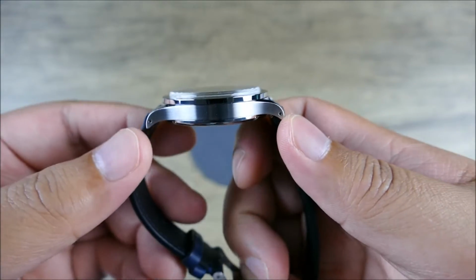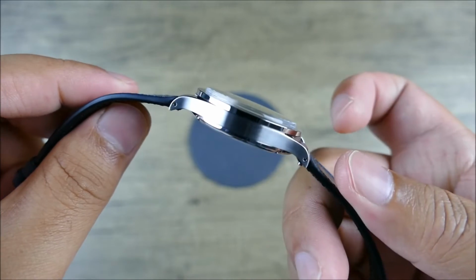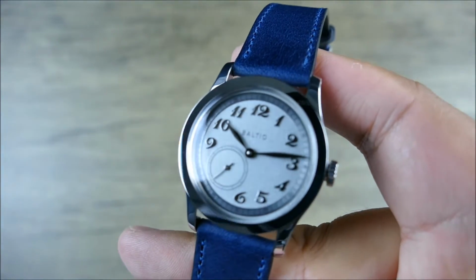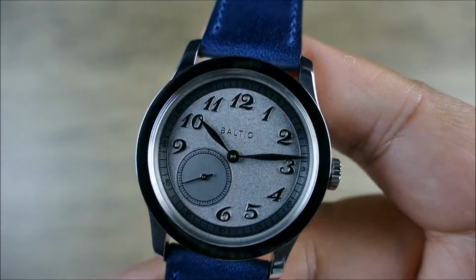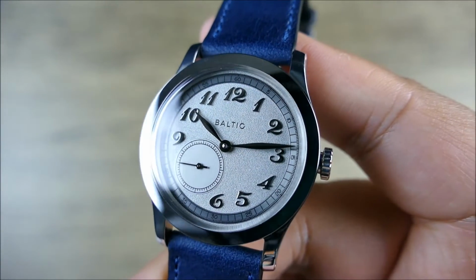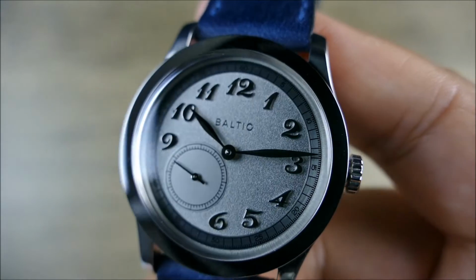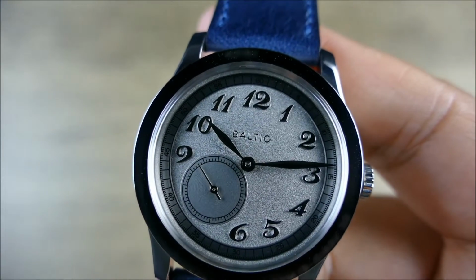Only 44 millimeters lug to lug, which is great. Mostly polished with brushed sides here. So very clean, classic, again, minimalist, non-offensive. There's just so many nice things going on with this watch. Really stunning just to get into the grain and the finishing on this dial.